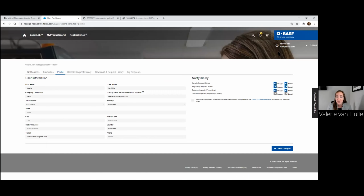So as I mentioned before, it's really, really important for our customers that they have good data integrity around compliance. They always need to know, did BSF change something in the system?